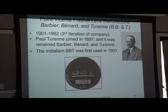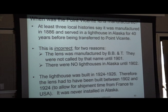The company was also known as BB&T, and they stamped all of their products with a seal that looked like this, starting in 1901. And that is important because there is a little bit of controversy surrounding when the Point Vicente lens was manufactured, because we have at least 3 sources that say it was manufactured in 1886 and sent to Alaska for 40 years before it came to Point Vicente. However, we know that is false because, like I said, BB&T were the manufacturers of this lens, and they only were a company from 1901, so it couldn't have been made in 1886.